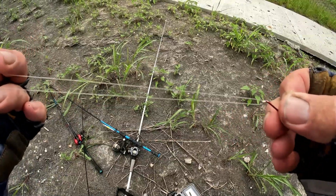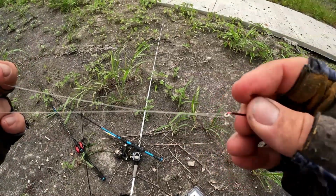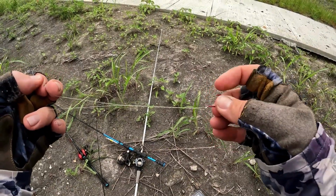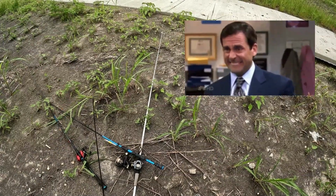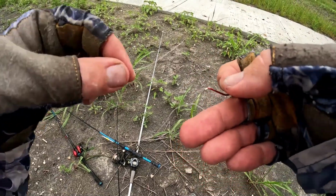Now I use a good old-fashioned cinch knot for this. So you're going to spin it. I don't do too many times. I just spin it maybe 6, 7, 8 times. Now you're gonna have to lube this. You're gonna have to put it in your mouth and spit all over it. I apologize if that grosses you out, but right here by the hook there is an open loop.